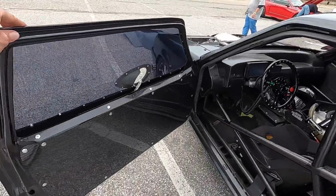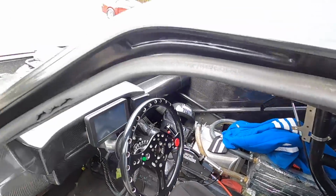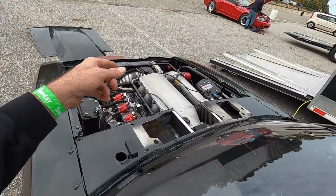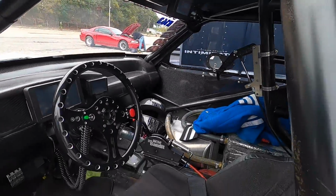A quick little tour of this thing. It's got all the goodies here: Powerglide, air-to-water. It's a forged 5.3 with an 84 millimeter turbo on it, and it really does get the job done. Keith built this thing on a budget during COVID last year. Slowly but surely we've been getting it a lot faster, and it's been an absolute pleasure to do some tuning on this thing.